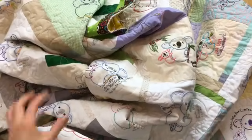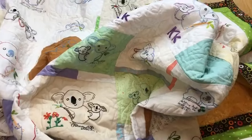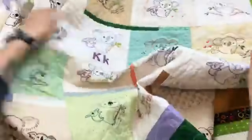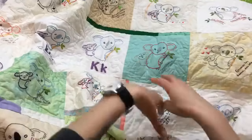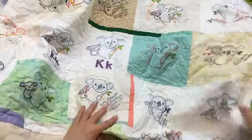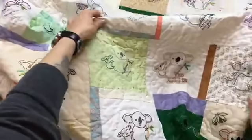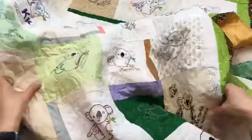All right, you guys, here it is. Let's try and spread it out. This is the Koala Quilt. It's got all of your lovely koalas. So again, this was from a few months ago, and we did a stitch along of the koala, and then all of you guys sent in your koalas, or at least one of your koalas, and we sewed them into the quilt.